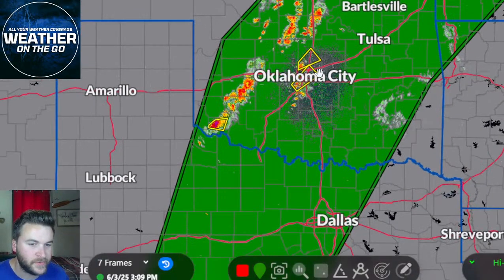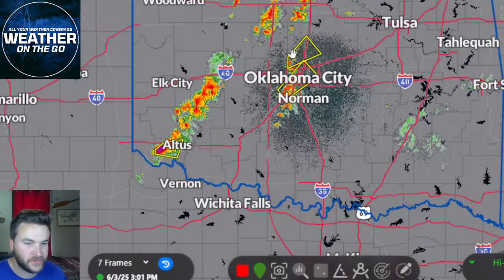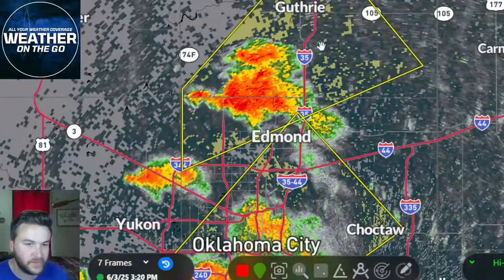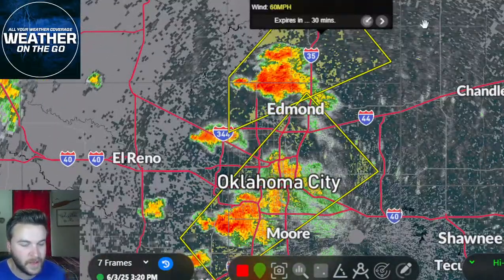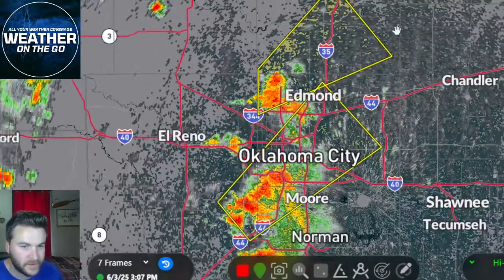All right, we got a new severe thunderstorm warning. Let's take off the tornado probabilities here real quick. We got a new severe thunderstorm warning here for the OKC Metro. This includes areas north of OKC. So we're talking I-35 up near Edmond. So Guthrie, you are impacted. So Guthrie, there's a severe thunderstorm heading your way if you're in Guthrie, Oklahoma. 60-mile-per-hour winds, quarter-size hail. Something we're keeping a very close eye on down here.